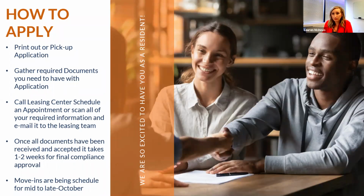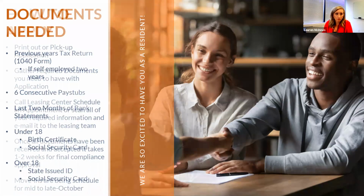We are asking that you call us before coming to our leasing office, which is located in the dealership next to the building because it still is under construction. We're just trying to make sure that we're following all of the CDC recommendations with COVID-19. Once all the documents have been received and accepted, it takes 1 to 2 weeks for final compliance and approval. Move-ins are currently being scheduled for mid to late October.